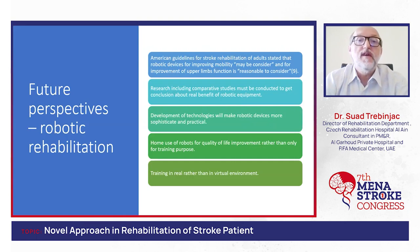According to the statement of the American guidelines for stroke rehabilitation for adults, robotic devices for improving mobility, that means lower extremity function, may be considered, and for improvement of upper extremity limb function, they are reasonable to consider. Definitely, we need a lot of research in this area, which should include comparative studies, one equipment with the other, that must be conducted to reach conclusions about the real benefit of robotic equipment.